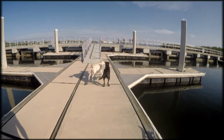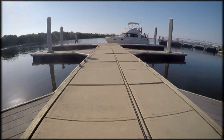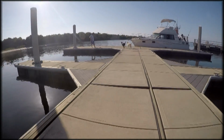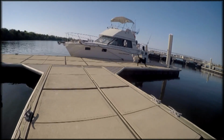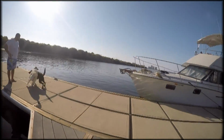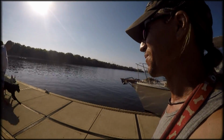And I don't think you're supposed to run on the docks. The dogs were starting to get a little nutty, which was fine. I wanted them to get the devil out of them before we got back on the boat. What a life. She's like, I will knock you in.